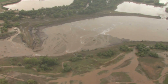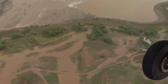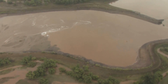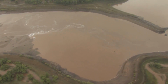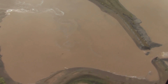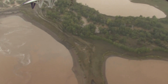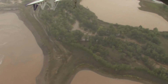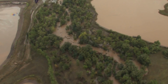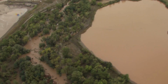You want me to go around one more pass? No, we can go to Lyons whenever you're ready. I think the clouds are going to be a limiting factor right now, Jeff. Yeah, I think we can get in... Let me swing around here. I mean, we can get right over the town, but as far as continuing any further west than that... Right. We're not going to be able to get up there, Jeff. Yeah, no, that's fine.